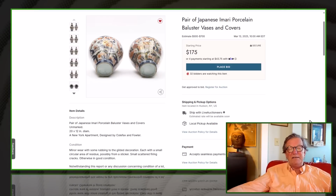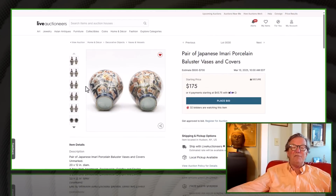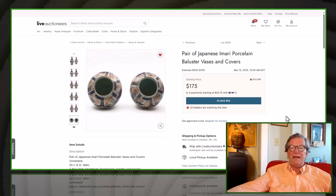They came from an apartment in New York designed by Colfax and Fowler. So a fancy interior decorator picked them for a job. Nice looking jars.